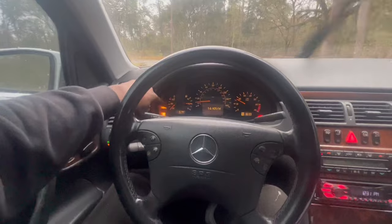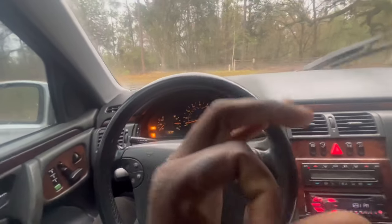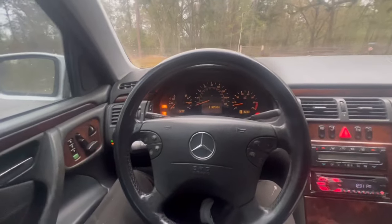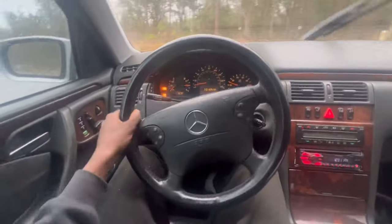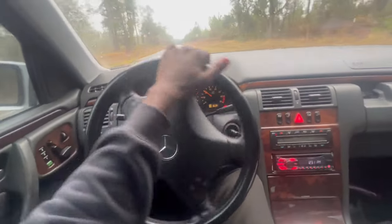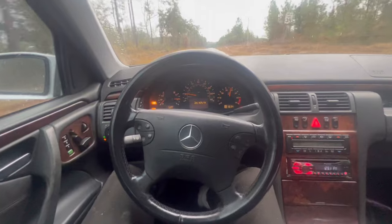Y'all see this coolant light right here? I broke the old sensor by accident, and I had to end up getting a new one. And you know, with Mercedes, anytime you replace a part, it's not gonna clear the code. You have to do it electronically or whatever.